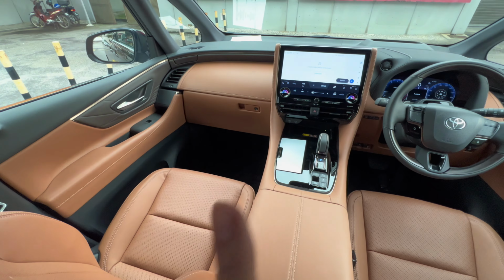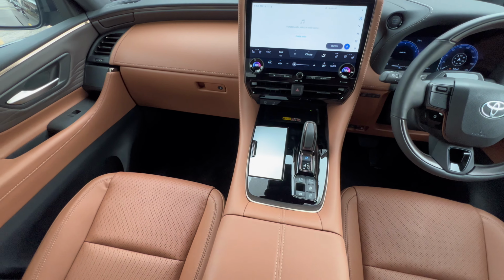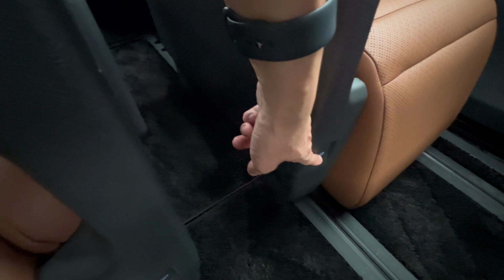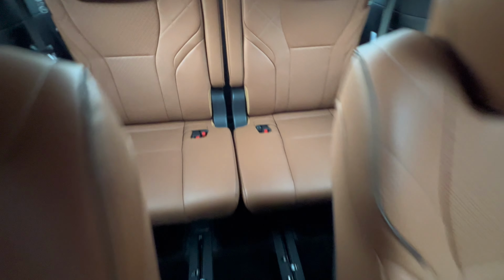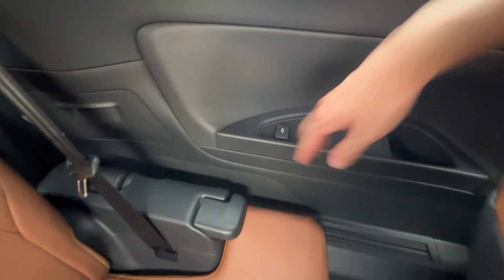Previously only the front got the charging port in the armrest. Now they put the charging pad at the front here, and you get a charging port over here too. Previously it doesn't come with it. Not only the pilot seat, the third row gets it. Those are the things that I feel luckily they have it.